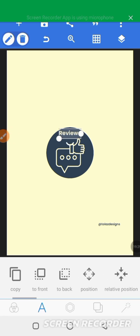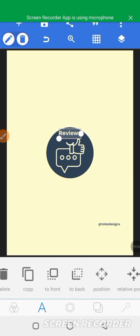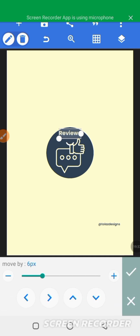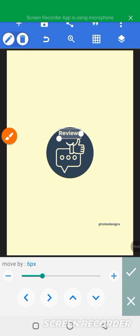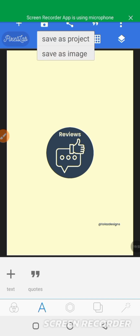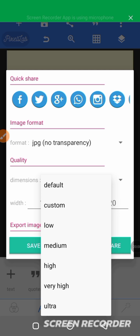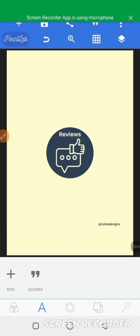So you can actually bring it down a little. For doing that, you come to position here. So you drag it. You use this icon here. To drag it down a little. So move it down a little. Then that is OK. Then to export it, you come up here, save as image. So like we did earlier, the ultra, the JPG, then you save to gallery.